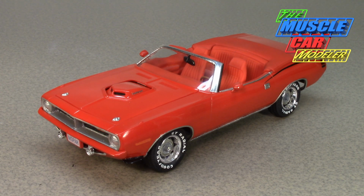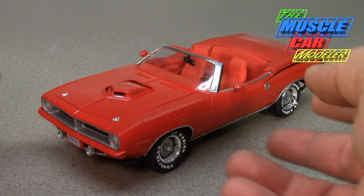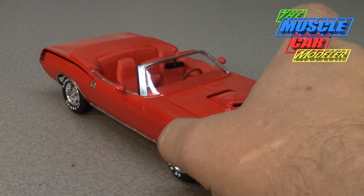For Dodge, they only offered the Hemi Challenger RT convertible for the 1 year 1970. It did not return. Only 9 of those were US cars, and I believe 12 total as far as production. But for 1970 Plymouth, 18 of these were produced worldwide. There were 14 US cars, there were 3 Canadian cars, and 1 export to I believe Europe, but I'm not really sure where exactly it was exported to.